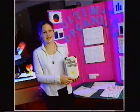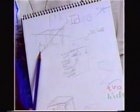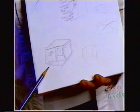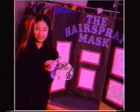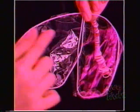When I invented the ultimate organizer to help organize my locker, I used thumbnail sketches to try out different ways that the ultimate organizer could look. They're just rough sketches, doodles, really. After thumbnail sketches, I did some research. I invented the hairspray mask to help stop getting hairspray in my eyes and face. First, I looked at the competition to see how my invention was different. Then I asked possible customers what they thought of my idea. What features did they like best?